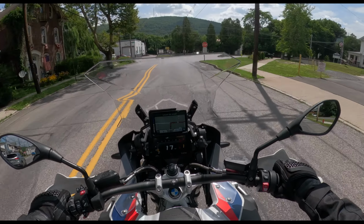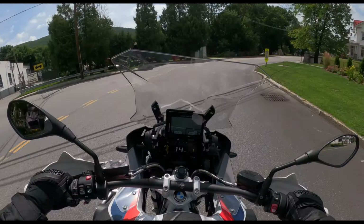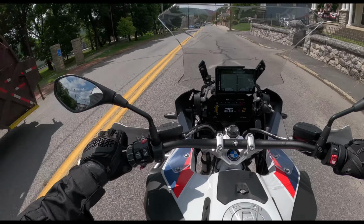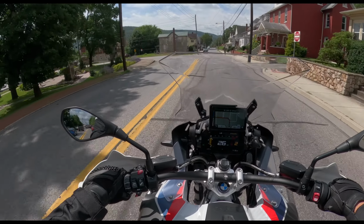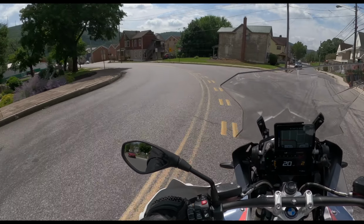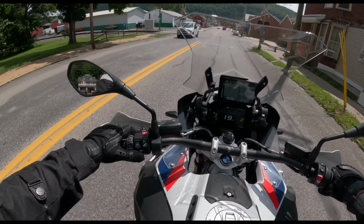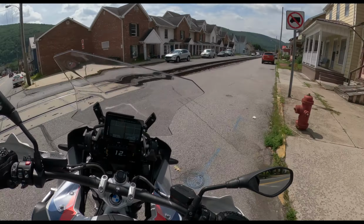Okay, this is a weird stop sign. Except for a right turn, I don't have to stop. And there's a quick left up here, and I got a car behind me. And then there's a quick right that I missed the first time I came through this town. That's right here. Caught that. Oh, she knocks ya.